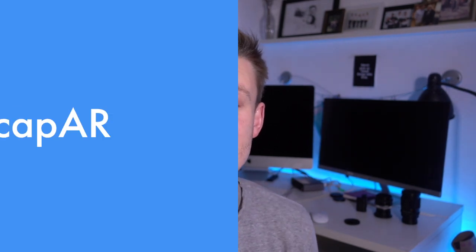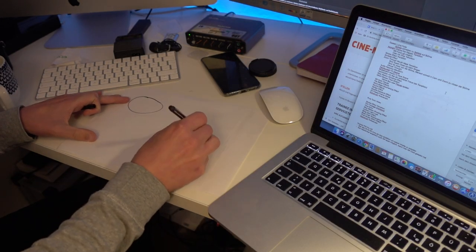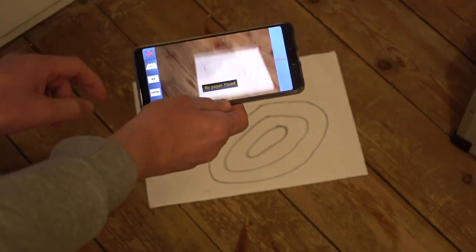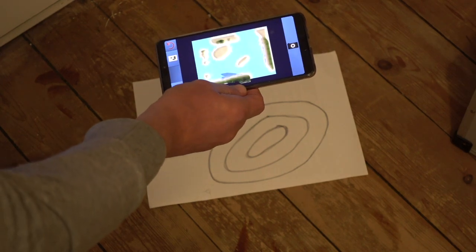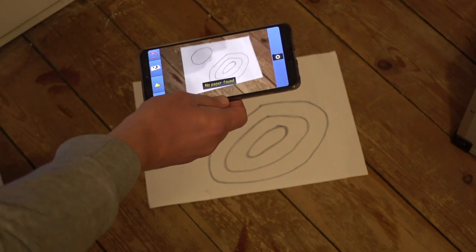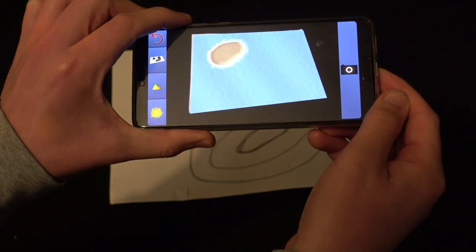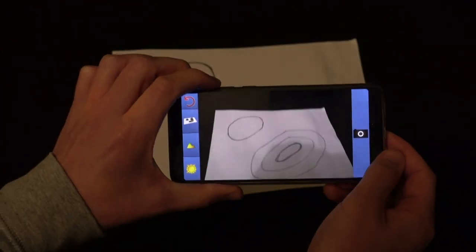The fourth app is LandscapAR. You can paint your own map, open the app, scan it, and it will show you the map in 3D. As you can see, it's not working that well if you have a white or light background. So I switched to my couch, which is black, and even there, the tracking wasn't that good.